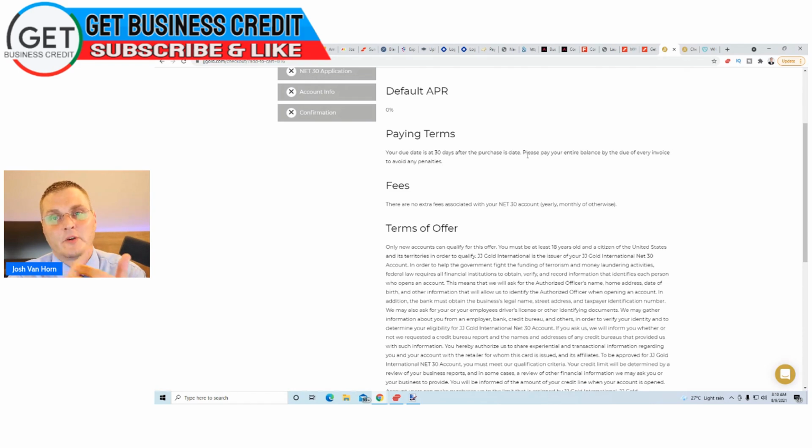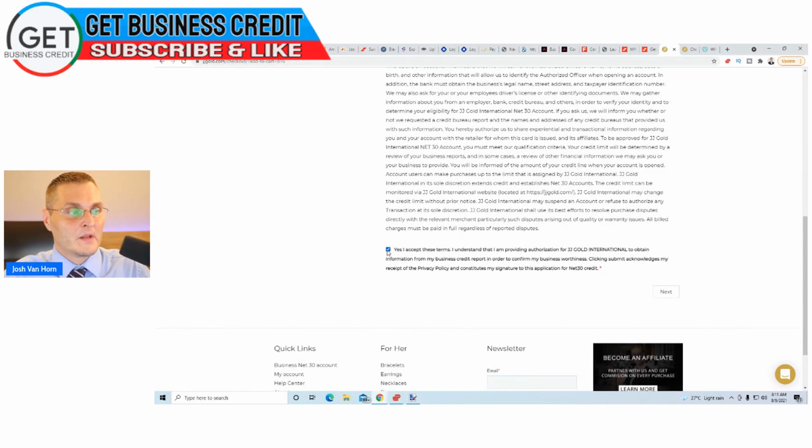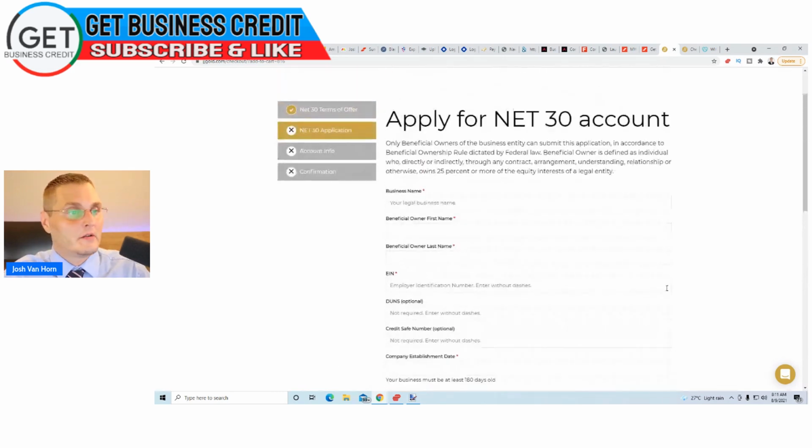But to be able to trigger the Net 30 terms after you complete the application, whatever you have in your cart has to be $75 or more. And that's before shipping. Like, product merchandise has to be $75. They'll ship that to you, and you don't have to pay anything at all up front as long as they approve you. And then after that, I say pay all Net 30 invoices a week early, but just pay it on time or a week early.